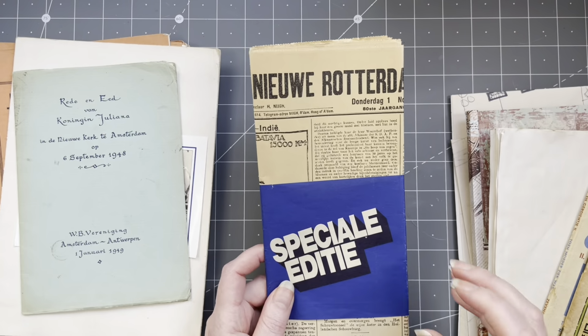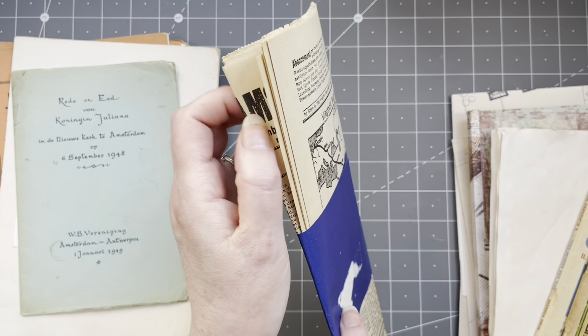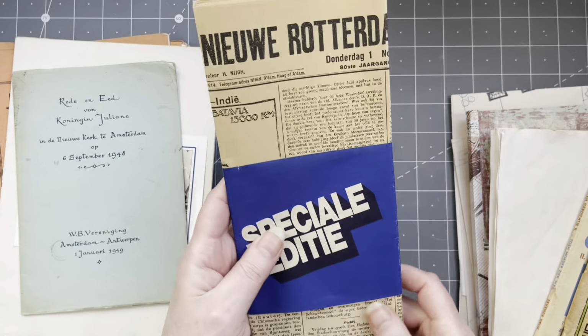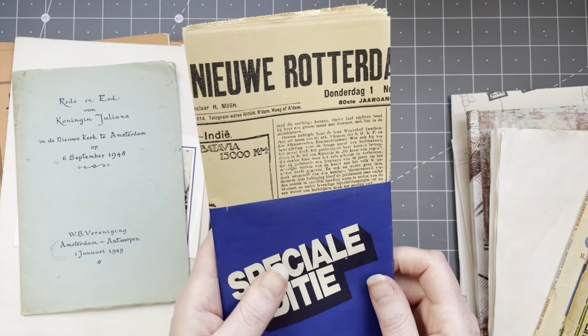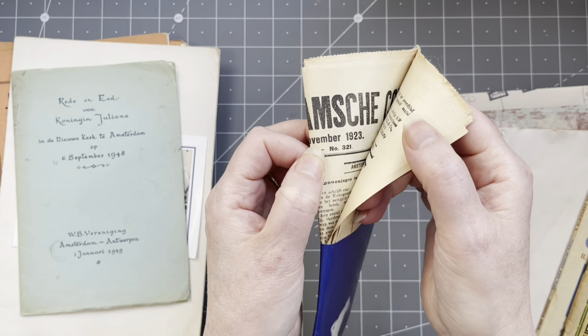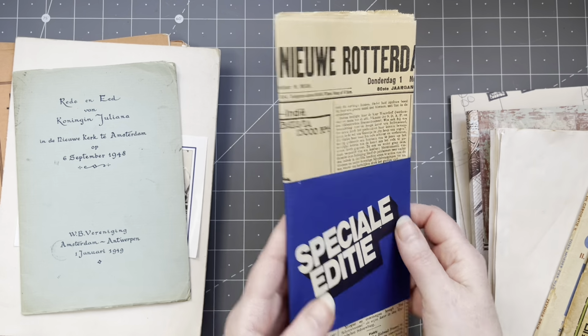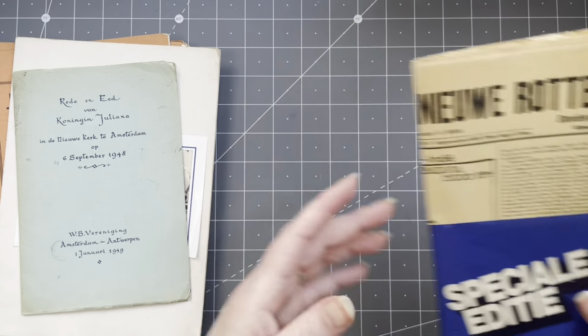Then a very old newspaper. It says special edition. Rotterdams Dagblad? No, the Rotterdams Courant. It's a newspaper from Rotterdam, apparently. I have not unpacked it. It's from 1923, so I wasn't born then. Love it, love it.